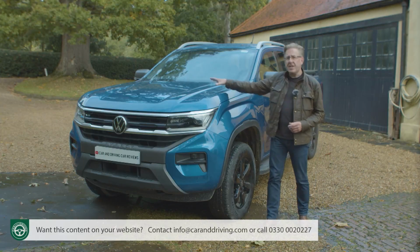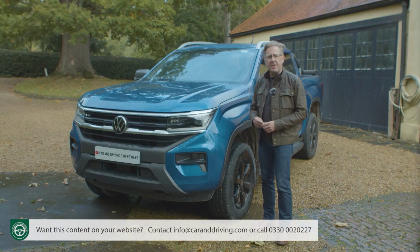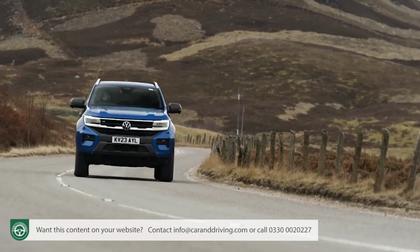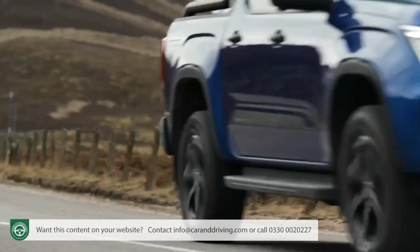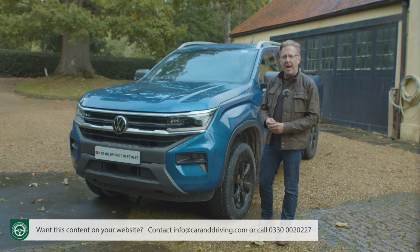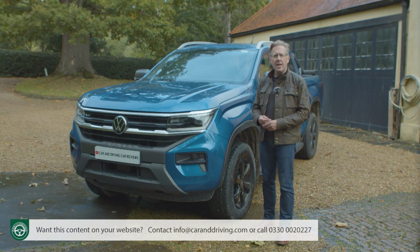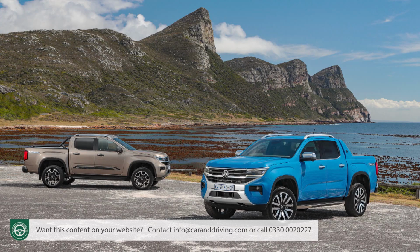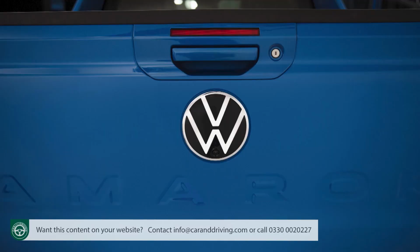You have to have this V6 if you opt for either of the two most desirable variants. One of those is the Pan Americana, which is what we have here. It's a plush variant aimed at those who want to mix on and off-road use. Costs from just over £47,000, excluding VAT on the road, as we filmed. Has a name that sounds like a tropical drink, and is probably the sweet spot in the range if you can afford to spend a bit more on your Amarok.